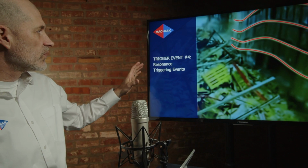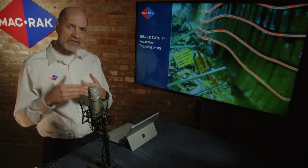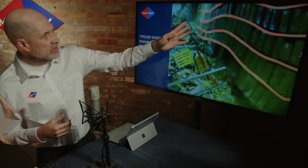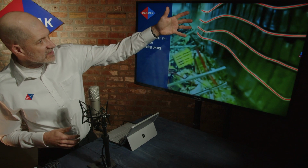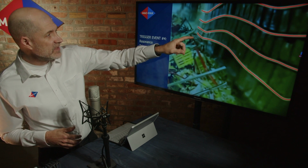Triggering event number 4 is resonance triggering events. This is something that usually happens when you have a cascade event. When part of your racking has already fallen down, you're going to see waves going through the racking system, which are very unusual. You have to stop the frame to see them. But these are what we call resonance effects.